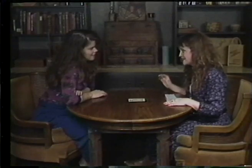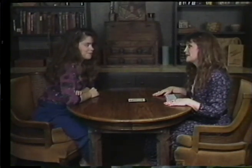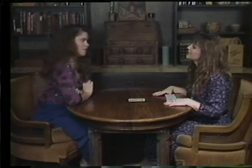Either way, the subject should be concentrating on the specific question to be asked, or meditating if it's going to be a general reading. Should the subject tell you the question she's asking? Well, that's debatable too. Some say yes, some say no. We'll get into that a little bit later, after we've covered the mechanics of the layout. Okay. Is there any particular right way to shuffle?